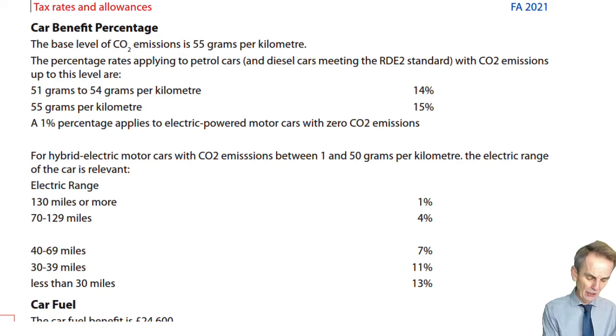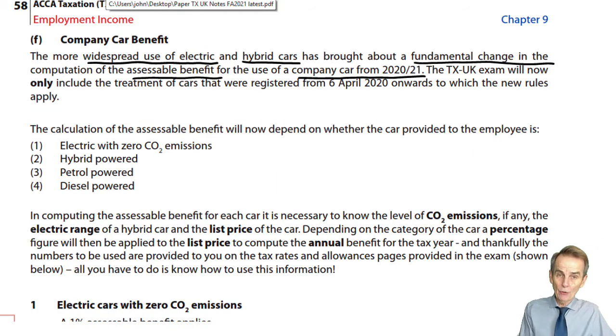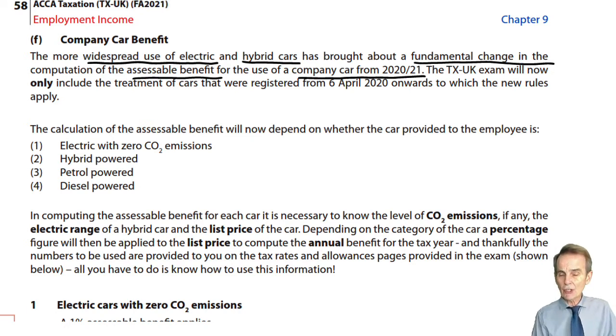So back to the note. Now, although these rules changed fundamentally in 2021, a lot of those rates that we've just seen on the rates and allowances page have changed since 2021. And that's why this is a newly recorded lecture for specifically the Finance Act of 2021, relevant for our exams, as we know, from June 22 through to March 23.